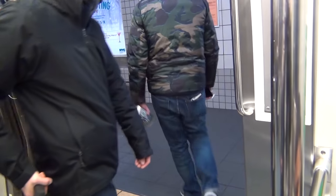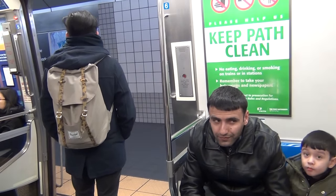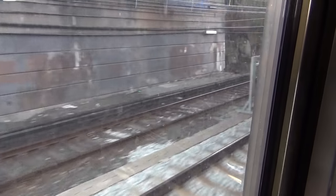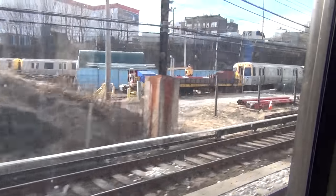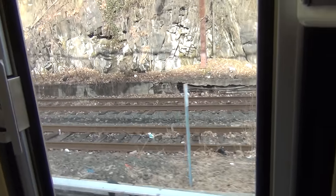This is the train to Newark Penn Station. The next stop is Grove Street. Stand clear of the closing door. We're outside. This stop is Journal Square. This is the train to Newark Penn Station.